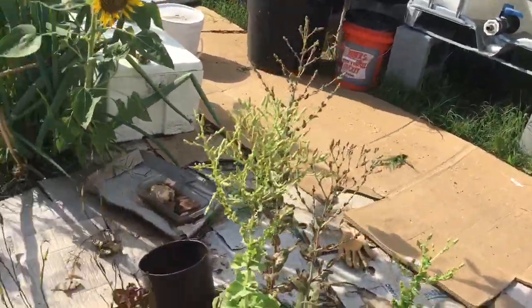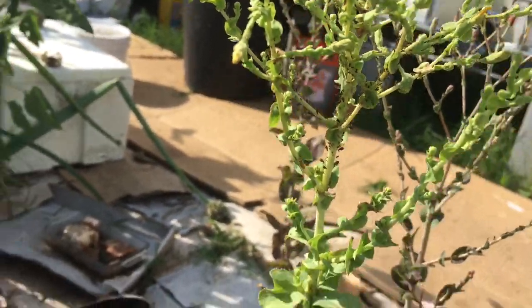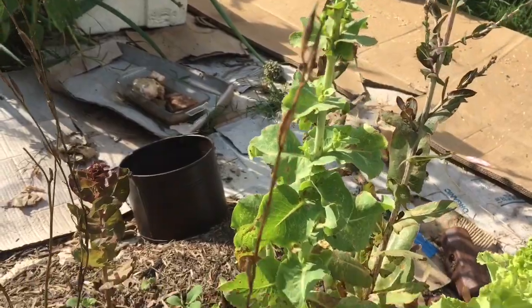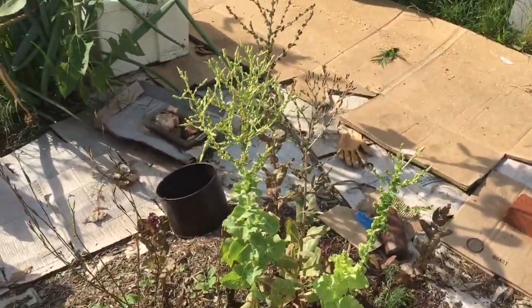Starting to get aphids on the lettuces, and that's why I went through and just pulled them all. So maybe I'll do that with that plant as well.